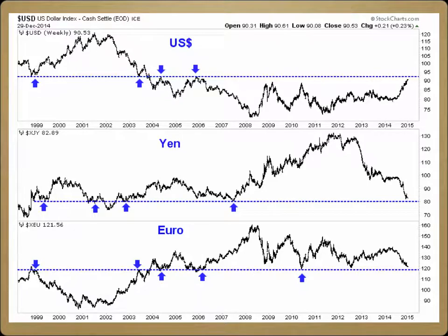There are a few different things I'm going to focus on in this video update. We're going to start with currencies, and in this chart we plot the US dollar on top, the yen in the middle, and the euro at the bottom. As we can see, each currency is approaching important long-term support or resistance.